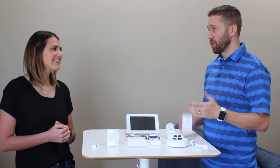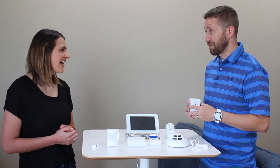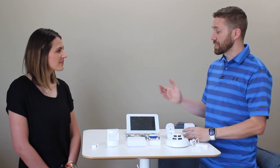Just the energy savings alone will probably pay for this device. But from a danger standpoint, you could potentially create a fire by having that. So imagine plugging your hair straightener into this every day and using it, and then you have a rule that says, when my system is armed away, turn this off. That's what I need.